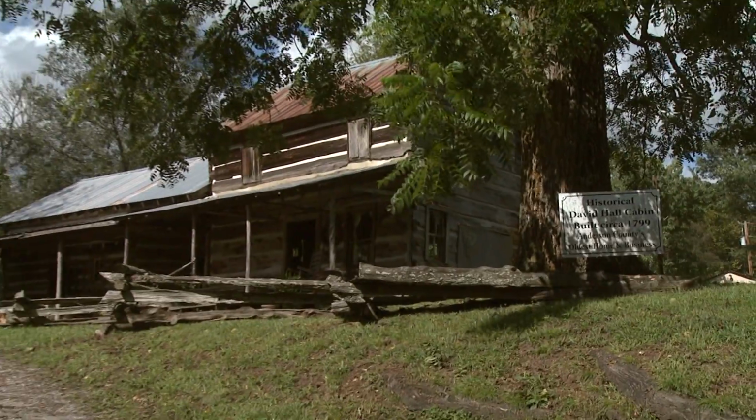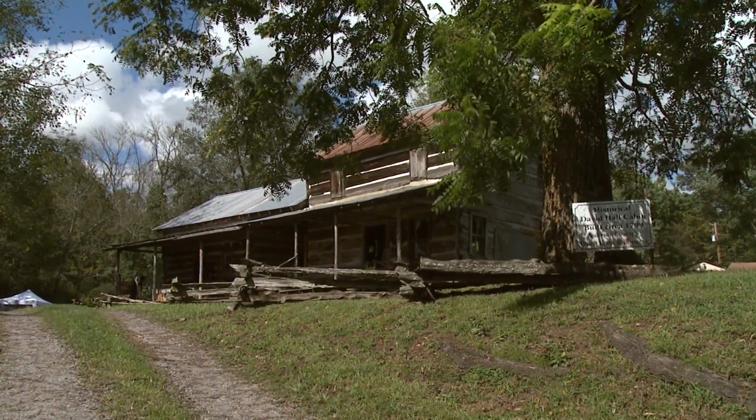I found out it was built in the late 1700s, maybe 1798 or 99. And it was built by a George Walker for Issac Brazelton. Issac Brazelton only had the property from 1798 until 1803, and he sold it to David Hall. David Hall was a Revolutionary War soldier. He fought at Kings Mountain. He was an Indian spy, and he brought his family here and lived here until his death. And he had 12 children total. Today we refer to it as the David Hall cabin.